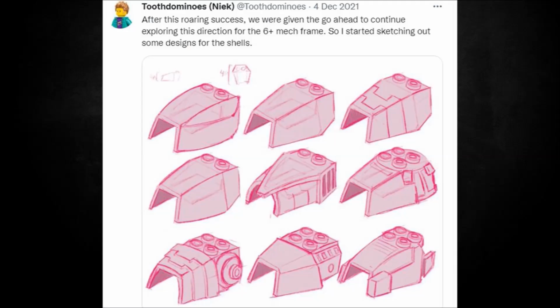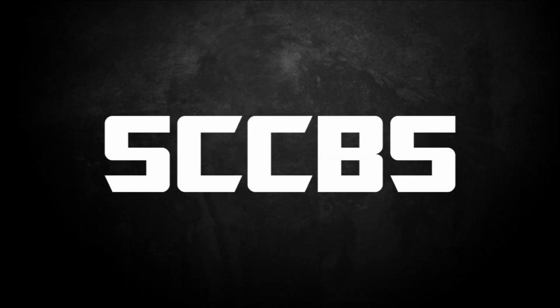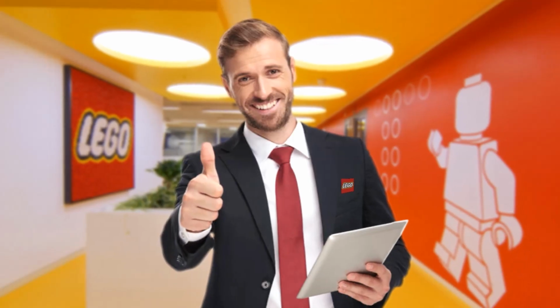Niek was also able to help with element design, so that this wave of Ninjago would not only stand on its own without any sort of content, but would also be the epitome of Ninjago toys. So that was the main goal for these toys. But other things had to be factored in, like ensuring that this line was able to recruit younger kids into loving Ninjago. So with all this in mind, Niek came up with a concept called SCCBS, obviously meaning System Character and Creature Building System. So he pitched some pieces, pitched some cool ideas, and got the go-ahead from LEGO.